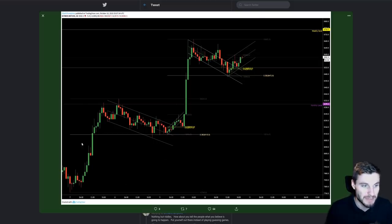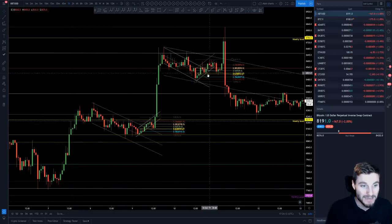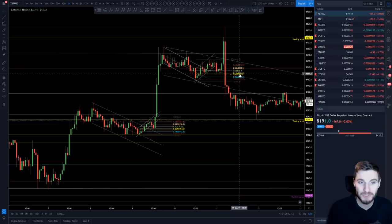So this move is basically a copy and paste. Okay, and if you load it up here, you literally see this move here was copied and pasted in here. You had the exact same channels, downward sloping, upward sloping to the golden pocket pump, upward sloping, downward sloping, upward sloping down to the golden pocket pump. So it was literally exactly the same.